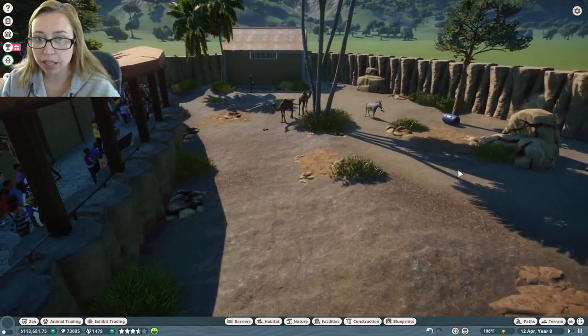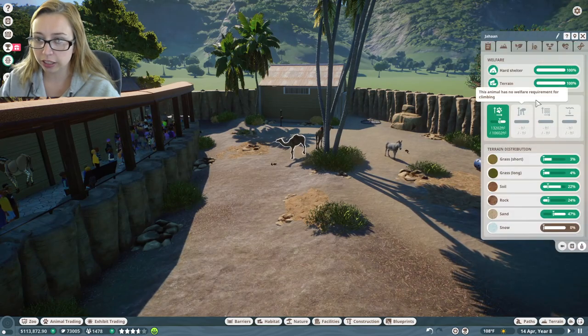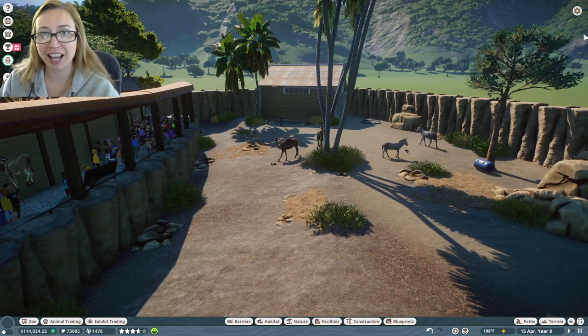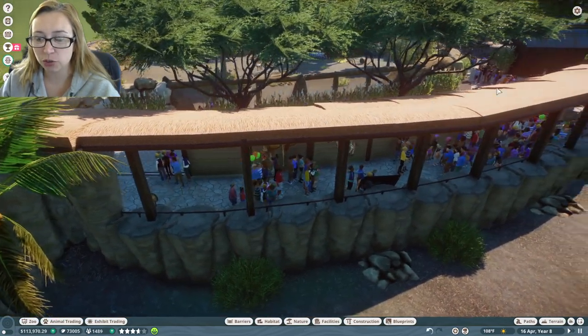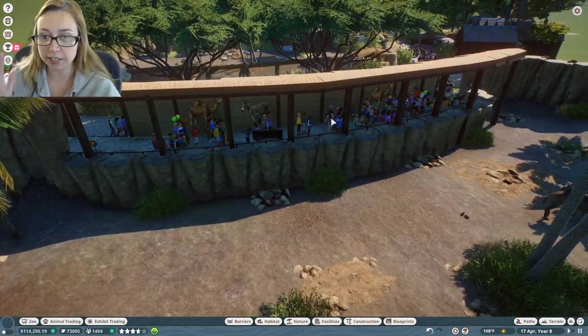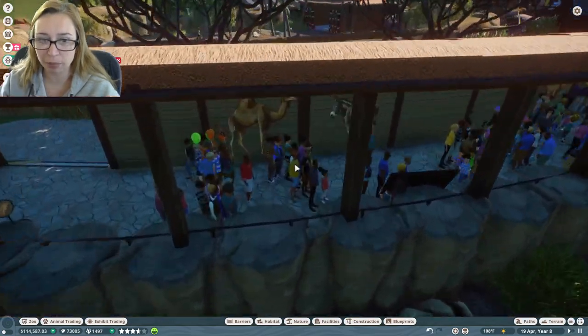And they should have plenty of space. It looks like when I looked in here that they do, but granted, when they have babies, that will be something else. And I decided to try and do a cover for them as well here for the guests. I'm not sure how well I like it, but I wanted something different to break it up a little bit.